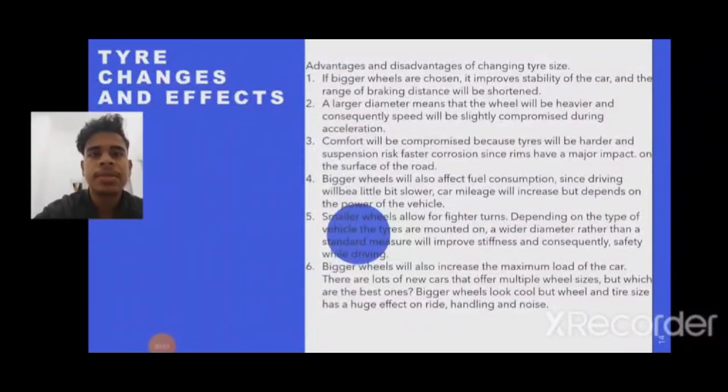Thank you, Sarvess. Without any delay, let's proceed to our title, which is tire exchange and its effects. So, the tire is the main component of a vehicle. Without tires, we can't move the vehicle. So in that case, tire is also an important part of the vehicle.